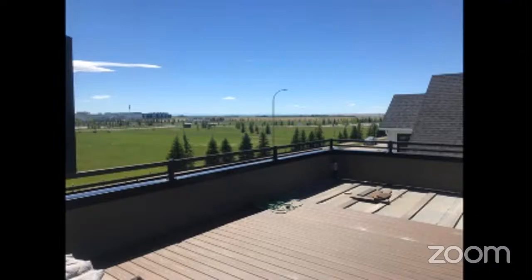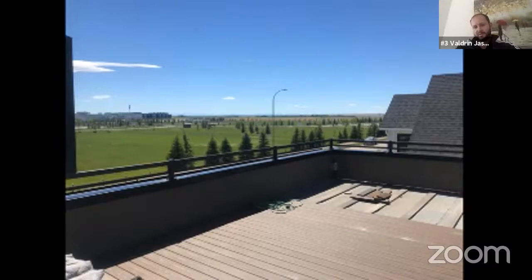Yeah, and I think this is my favorite part, being on the deck, just because it's nice and high, and everything was kind of designed around having the deck.